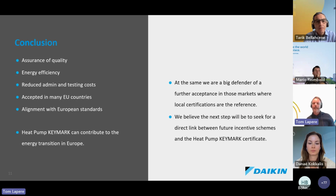For the manufacturer, it means reduced admin and testing costs. It gives us immediate access to many of the heat pump support schemes, reducing testing costs for us as a manufacturer or trader. It's accepted in many EU countries. Once tested and certified, KEYMARK products are accepted, making it easier for manufacturers and traders to sell their products across Europe. And there is a big alignment with European standards. The KEYMARK is an important quality label for residential heat pumps, demonstrating the quality and is in line with the eco-design regulation. So as such, the KEYMARK can contribute to the energy transition in Europe.